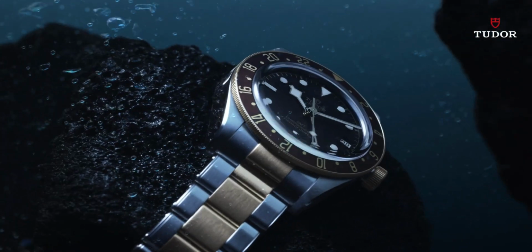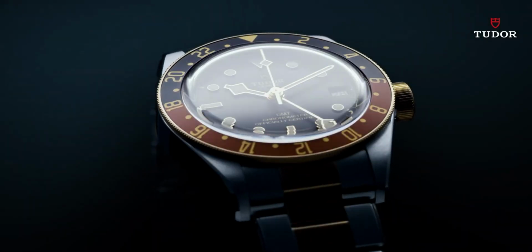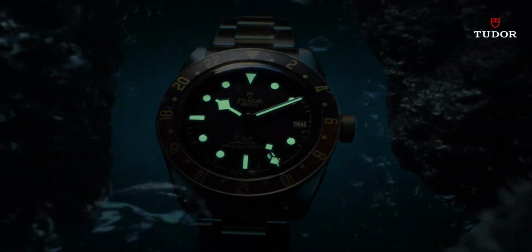Here they beef up the case. It's 41mm in diameter. Again, it's the manufacturer caliber MT5652, which is COSC certified. Also a nice new clasp.